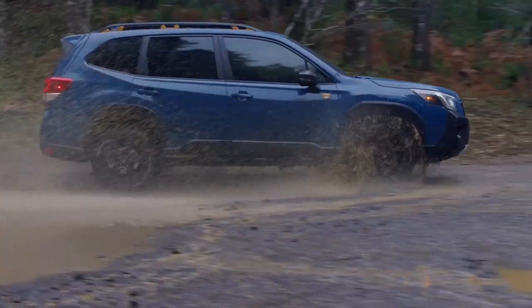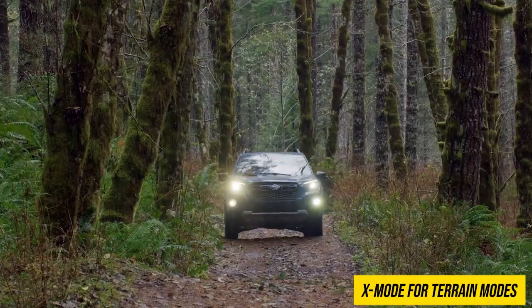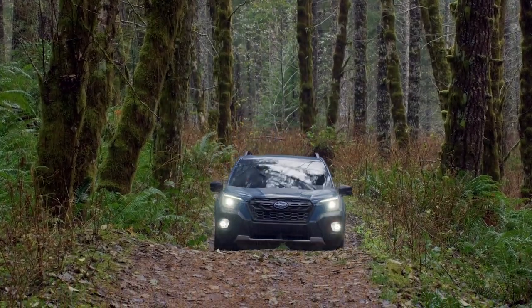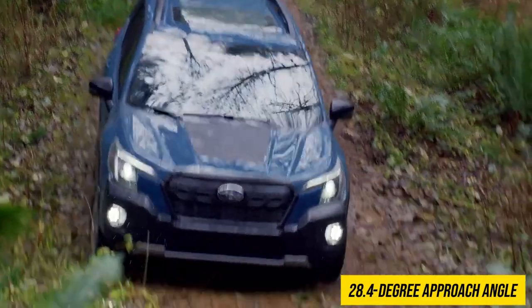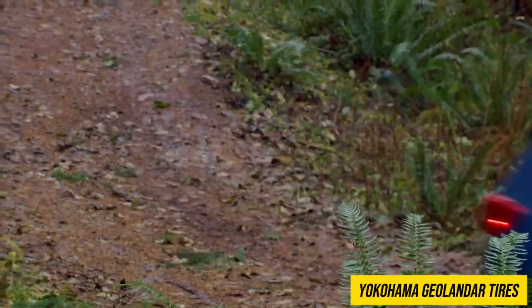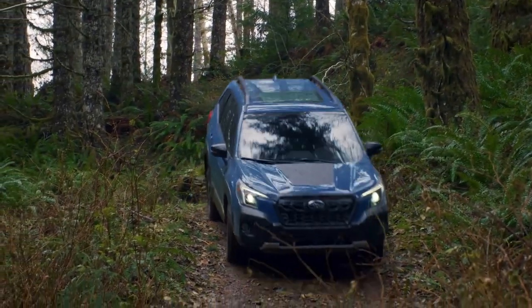Off-road capability? Forester leads with standard all-wheel drive, X-Mode for terrain modes, and Wilderness specifics like 9.3-inch clearance, 28.4-degree approach angle, and Yokohama Geolandar tires. It handles dirt roads, snow, or light trails easily.